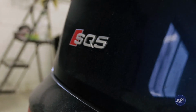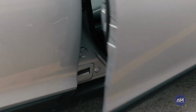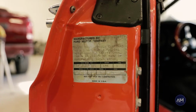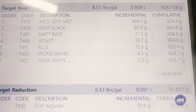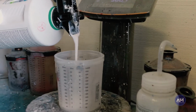Every car comes with a unique color code that is located somewhere on the body of the car. Depending on the car, it can be located under the hood, in the glove box, in the trunk, or in the door jamb. The color code, when entered into our system, produces a formula made up of between 5 to 20 toners to make up the color of your car. This is where things get interesting.